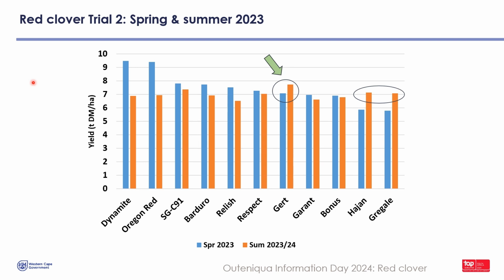If we look at the spring and summer yield, this is for the second trial, both in one graph. The blue bars represent the spring yield and the orange bars the summer yield. We can clearly see that for most of the varieties, spring is the superior season, while there were 3 varieties, Geert, Hajan and Griegale, where the summer was superior to the spring. So that was an interesting characteristic which set them apart from all the other varieties.